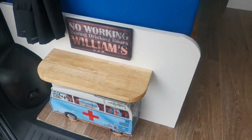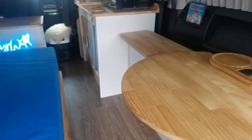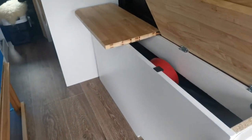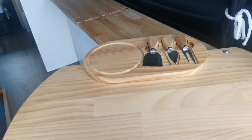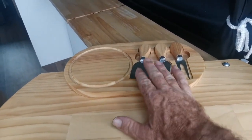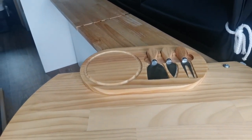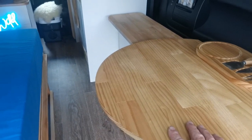Got storage under there. Got the first aid kit under there, heaps of storage under the bed here. Yeah, I think it works really, really well. You have got storage under here, of course. You can lift up both sides of these. If you like cheese, I've got my little cheese board here and my cheese board tools all ready to go. Can make myself some crackers and cheese while I'm watching Netflix in the evening.